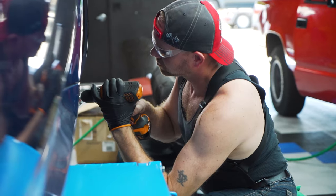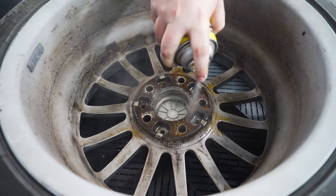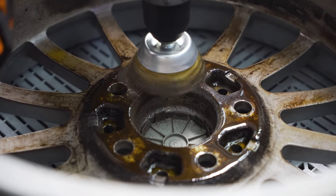I didn't demand that or ask it. They volunteered, so he and his buddy, who were making the trip up from Texas to Alaska, they just wanted to stop by, and they figured they'd give me a hand. So next thing I knew, those guys were under the car with me, throwing down.